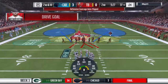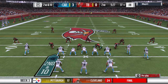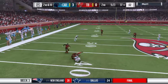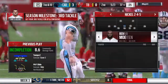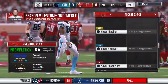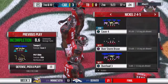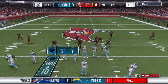So 2nd and 10 here. Let's go. Here we go. And the tight end goes in motion left. He'll try again with the arm here on 2nd down. And the hit jarred it loose. It's incomplete. Third down here for the offense after the incomplete pass.